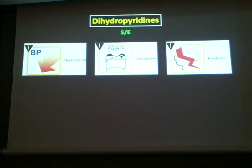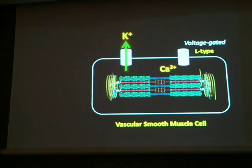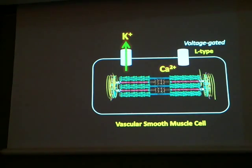Okay? And the other thing is headache. Headache is a major side effect of calcium channel blockers, particularly when you use them for the first time. And this is related to the cerebral blood supply. Okay? They complain of headache. Okay. The last class of drugs are the direct vasodilators. And it's so complex, okay? But I explained it step by step, you remember?